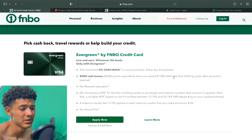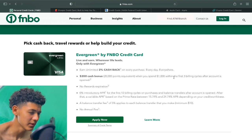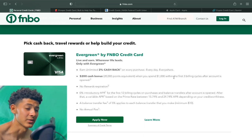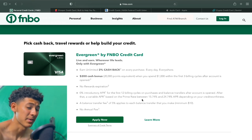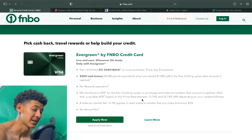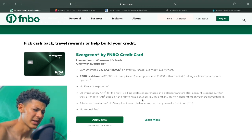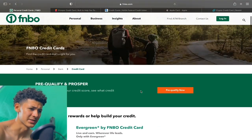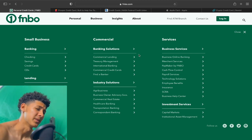So the first card that we got is Evergreen's from FNBO. Well, FNBO is the institution; the credit card is called Evergreen's. They do have a nice 0% interest offer for 12 billing cycles on purchases and balance transfers, so y'all can really take advantage of that. But this is on the personal side. I'm pretty sure they offer the same thing on the business side. This card will be pulling your Experian credit report, and I've seen limits go up to 15K.